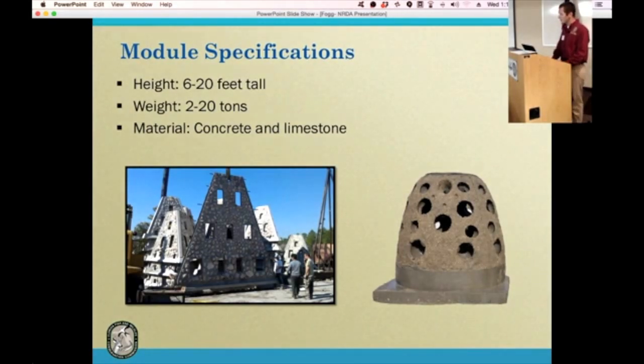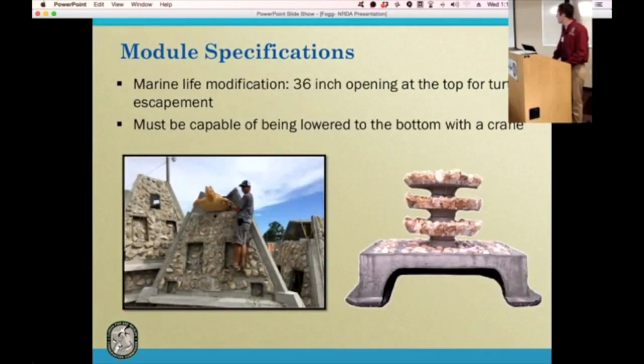In addition to this, you are also required to follow the marine life modification, which is a 36-inch opening at the top of the module that allows turtles to escape in the event they find their way inside the module due to scouring.